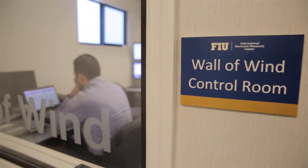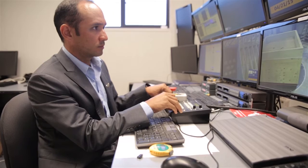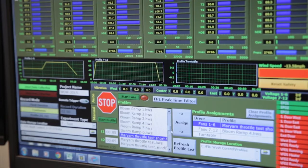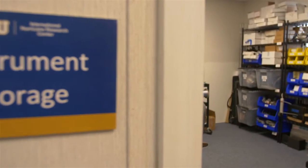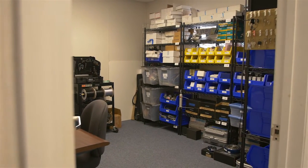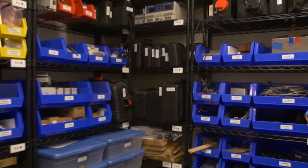The control room is adjacent to the viewing and monitoring area. This is where the EF technical team operates the Wall of Wind fans and data acquisition system and monitors tests. The sensors storage room houses most of the smaller instruments used in the facility to monitor wind speeds and wind-induced effects, such as pressures, forces, deflections, strains, and accelerations.